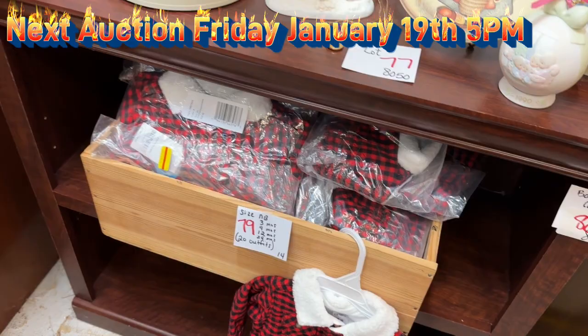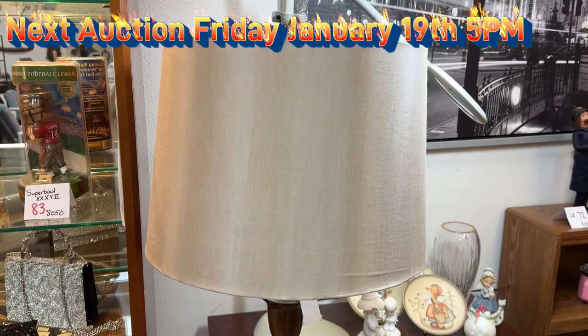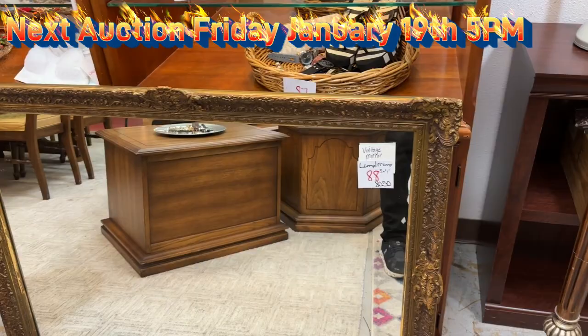Newborn outfits once again. This is just going to be a rocking sale, guys, so be ready to go. It's a really nice floor lamp, absolutely stunning. With the mirror, we have the mirror and the floor lamp. What a cool combination that is.